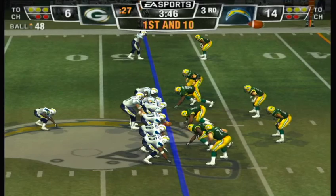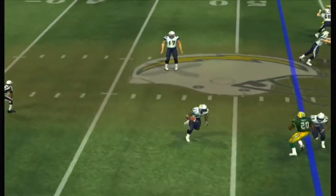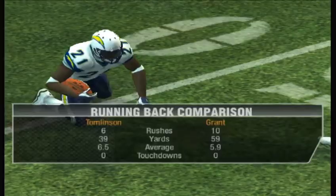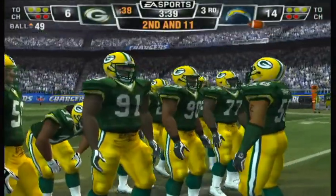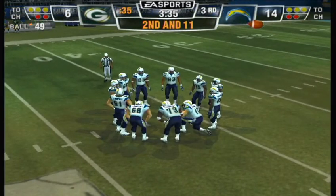They line up in an I. They go with the pitch to the right. He's dropped for a loss. As a back, you're constantly trying to find that cutback lane, but they had every single backside gap covered. Nowhere to go for the back on that one.